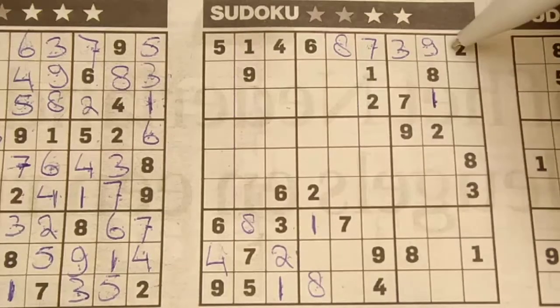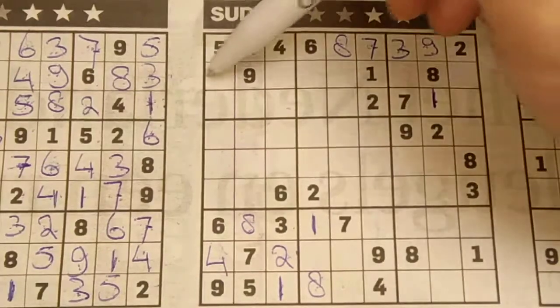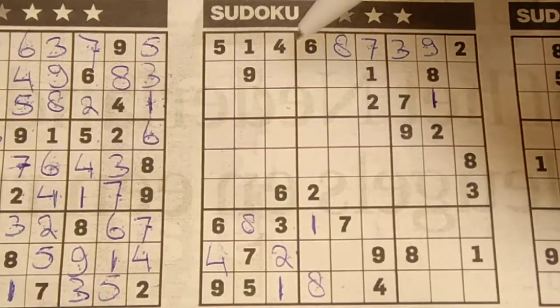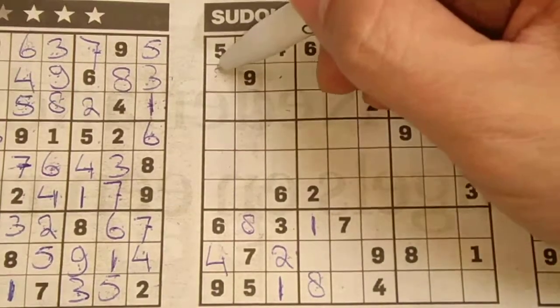We have a 2 in this row, first row, 2 in the third row. So in the row between, the only 2 places for the 2 should be here or there. But I see here 2, no 2 there, 2 should be here.